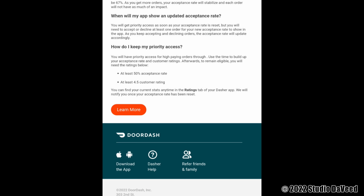Okay, well, it's open-ended. The one thing that's not in this email or any of the other emails that I've seen is: is this the end of the month program where I have to have at least a 50% acceptance rating at 11:59 on the last day of the month, or is this rolling every day? That's going to be interesting to find out. I wouldn't be a bit surprised if it's rolling every day.